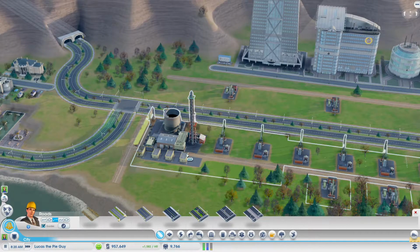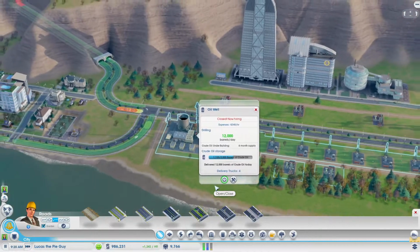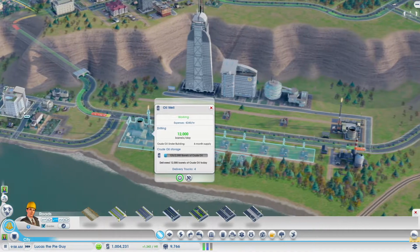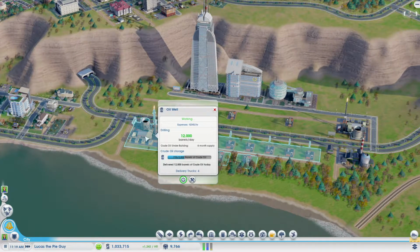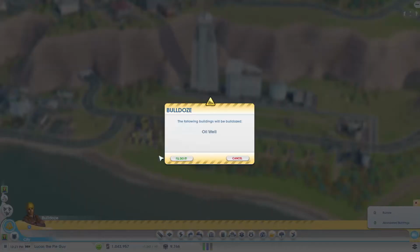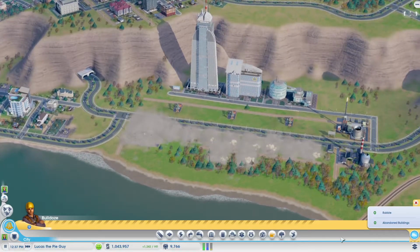Closed by mayor. Okay, let's let this... 1,075? Wait, how is it still growing? We might just have to delete it when it doesn't have very much oil in it. Closed now hiring. Boy, what a joke. It's hard to get the numbers to do exactly what you want them to do, isn't it? Okay. So as soon as a truck takes some, we're gonna blast this thing. All right. It's gone. Deal with it.